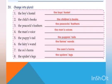Then exercise 4, you have to change into plural. So the boy's hostel. Now here single boy is there, so you put an apostrophe S. But when you convert it into plural, it becomes B-O-Y-S, boys. So the boys, and then you put an apostrophe after the S. So the boys' hostel. The child's books. Now child, children. The children's books.